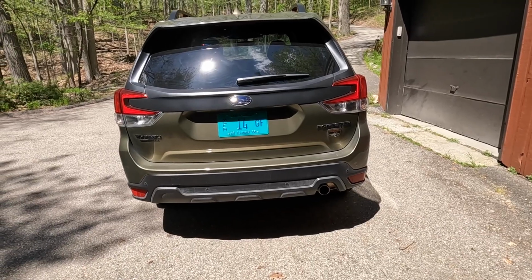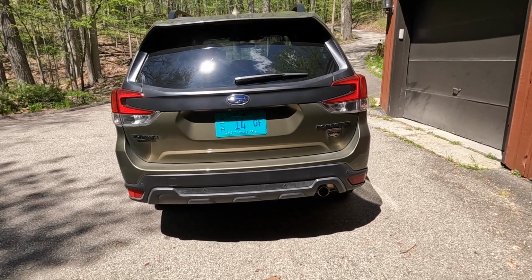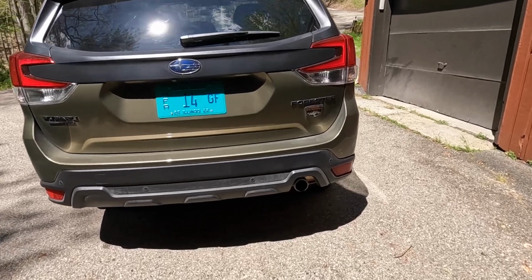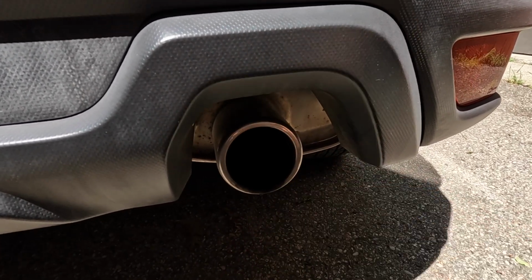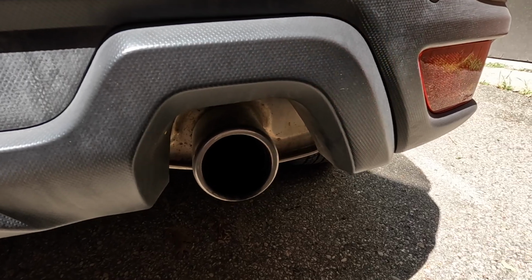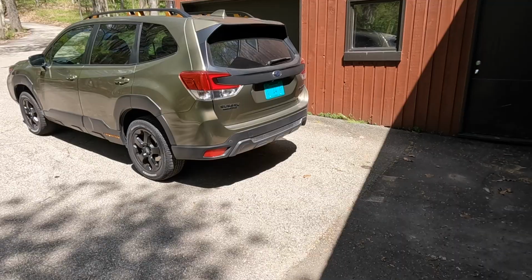Looking at the car in back, pretty standard Subaru, pretty standard Forester. One thing I like to point out that Subaru is really good at is you've got one nice single exhaust pipe right there. It's real, nothing fancy about it, no cladding on it. It just is what it is, the way it should be. All right, let's take a look inside.